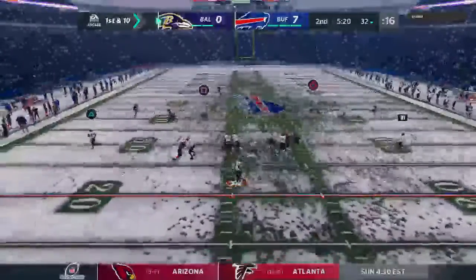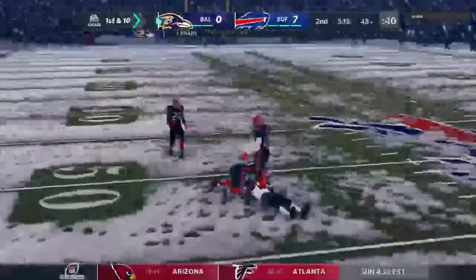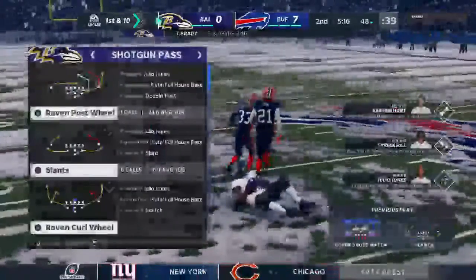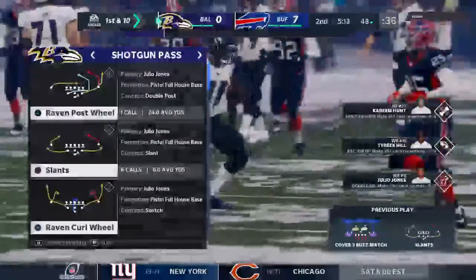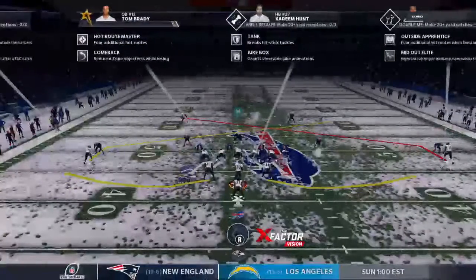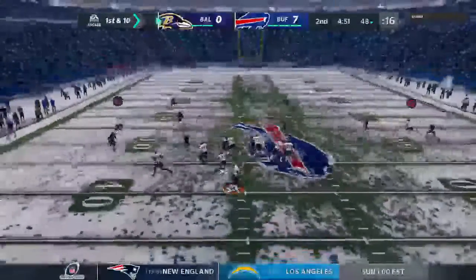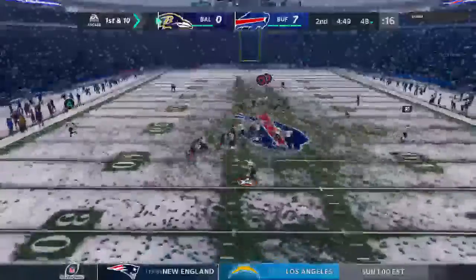Throwing on first down is Brady. Left side completion to Jones, and he slips up past the 45 before being tackled. 16 yards on that one and a Raven first. First down, Ravens.